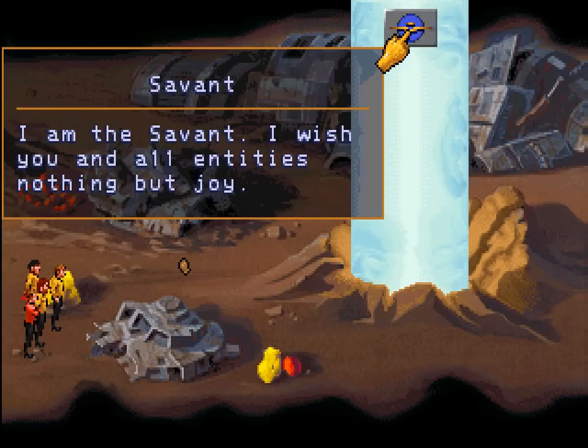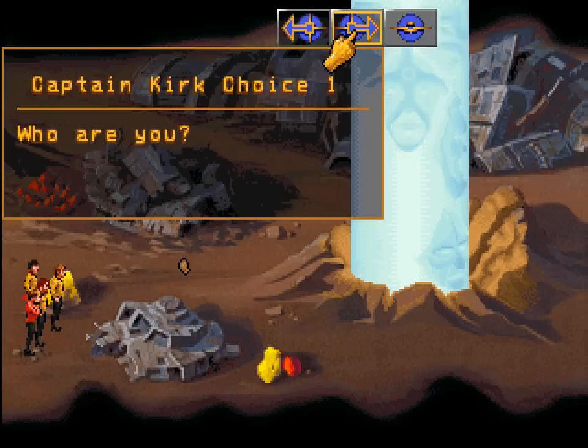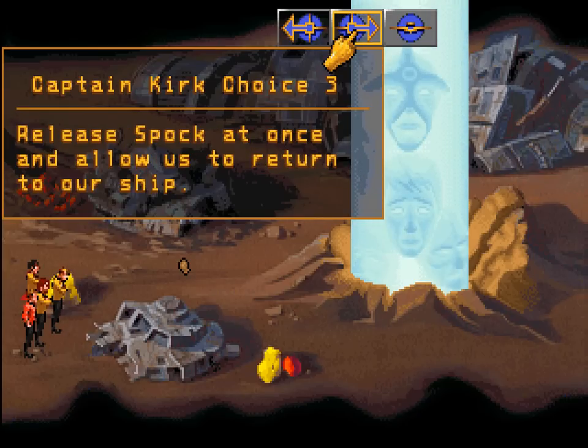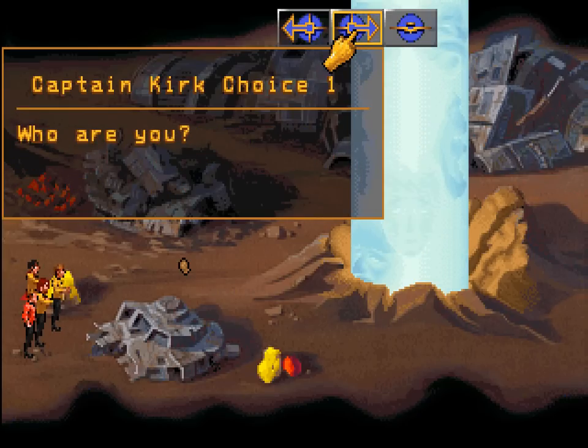I am the Savant. I wish you and all entities nothing but joy. Who are you? I think we found the Savant. Kind of reminds me of God from Star Trek V, which is not a good association to make. Why do you ensnare others against their will? Release Spock at once and allow us to return to our ship. Who are you? Let's just start with the obvious question, I guess.